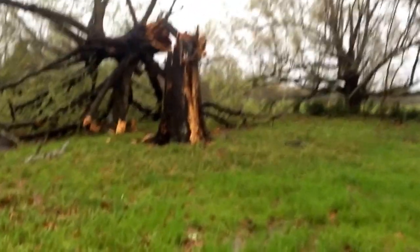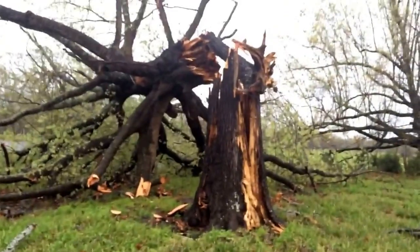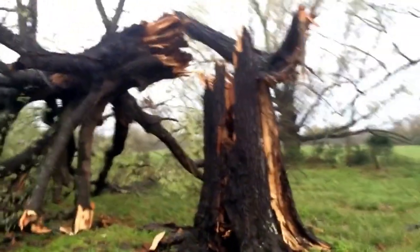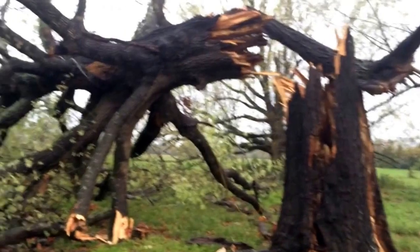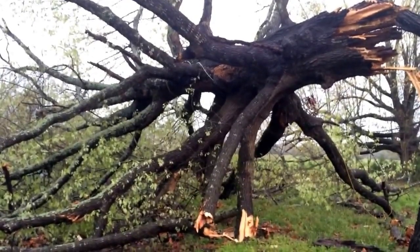But look at that. That right there is the ancient tree of destruction and death. And fortunately, the wind just blew it in the direction that it kind of needed to fall. I've still got my ropes up there that I was using to secure my equipment and myself.